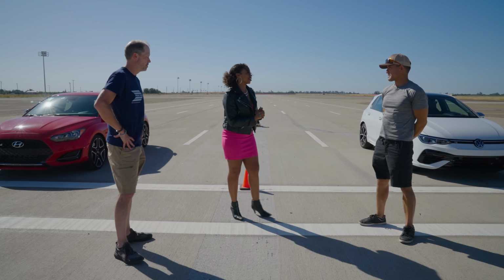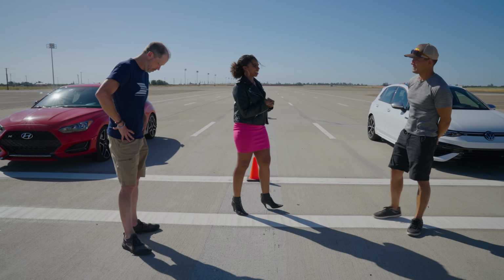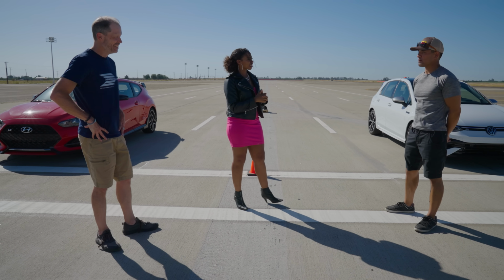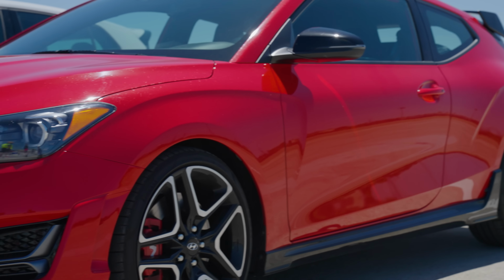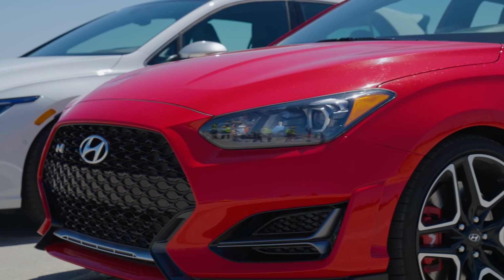Jonathan, going to you first. You got in that Veloster first, then you got to get in the Golf R. How did that feel? It felt wonderful getting into the Golf and out of the Veloster. But with that said, I still really like that Veloster. I think it's a smoking deal for the price. There isn't anything else in that price range that puts out as much performance as it does.